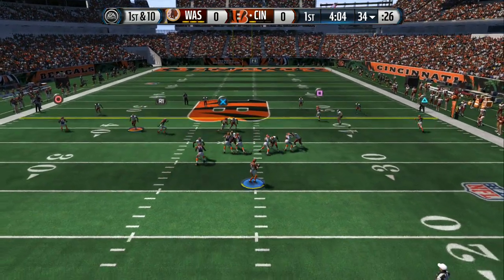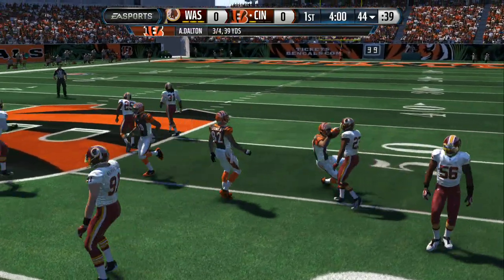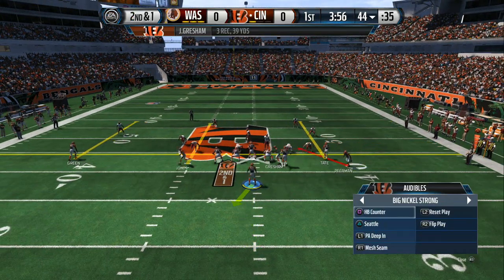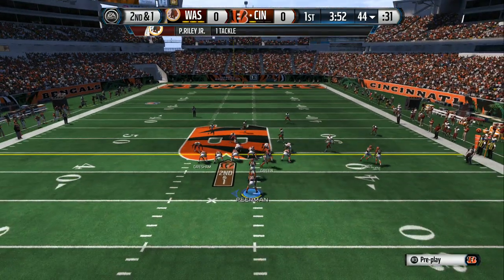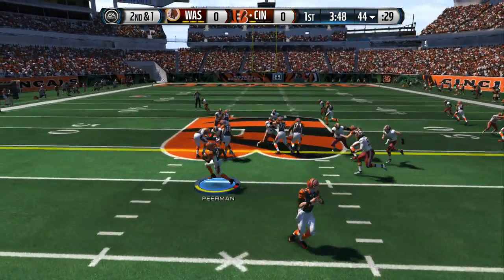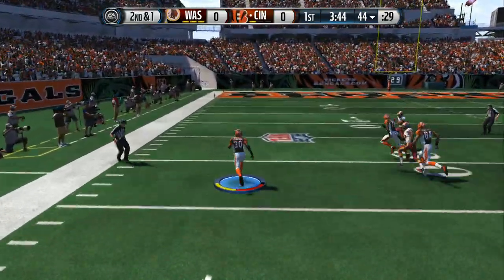Andy Dalton in the shotgun formation. It's Gresham. That's a gain of 10. Anytime you get over 4 yards on first down, it doesn't matter what the play is. Is it a run or a pass? That time, nice throw by the QB. Now they're in great position. Second down and short. The Bengals have it at the 44. Left side. Space to work.